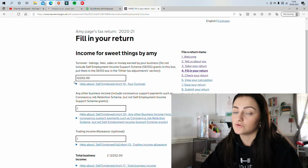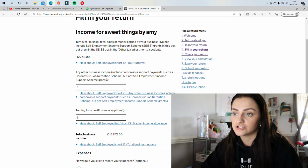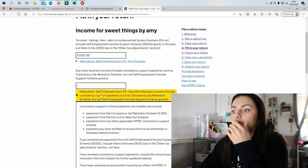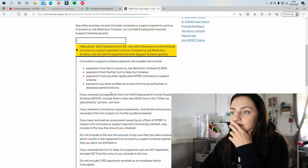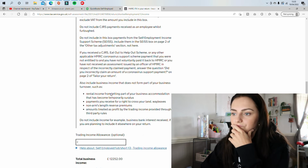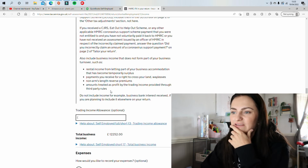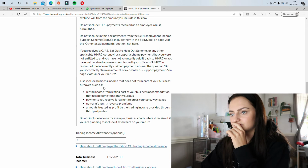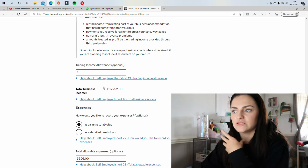It's just the total of all of your income. So you just note that in there. There's no other business income. This, from what I could see, is like grants and things that people receive, rental income, payments you received, yeah, third-party payments. None of it was relevant.